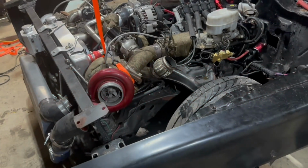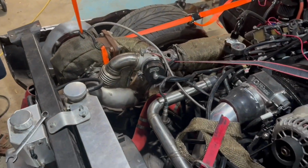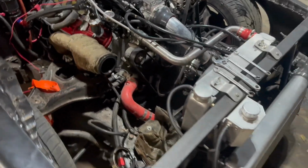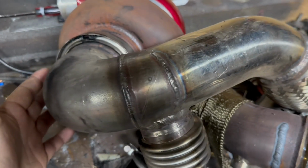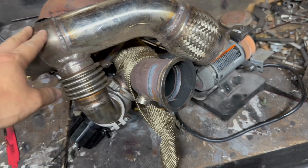Elevate your company, something like that. Some turbo manipulation here so they can sit higher and let gravity do its work for the oil return. Turbos are off for some welding. The pipe for this turbo has been re-welded. Now it can be wrapped and thrown back on.